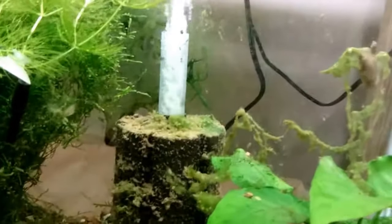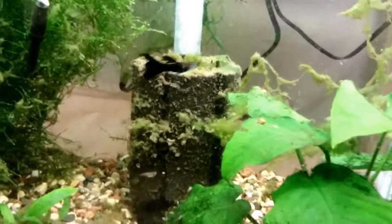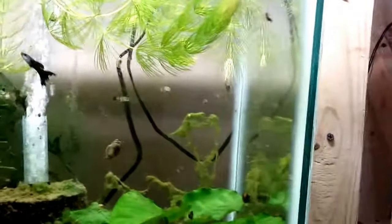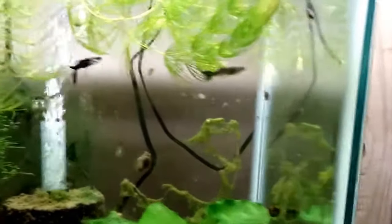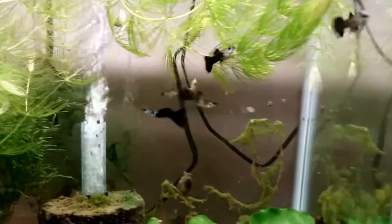Everybody else in here is still doing well. The killies that we have in here are doing really well. The guppies have bred like absolute mad, which is what guppies do. As you can see, there's a ton of fry. So that's good. They're completely healthy again. There's no issues with them anymore. Whatever they had, we treated it and it's gone. Like I said, I think it was a fungal infection, but we caught it in time and treated them and everything's good.